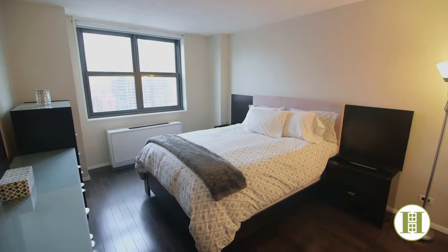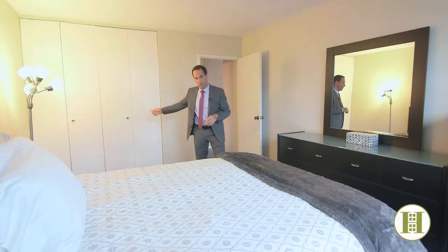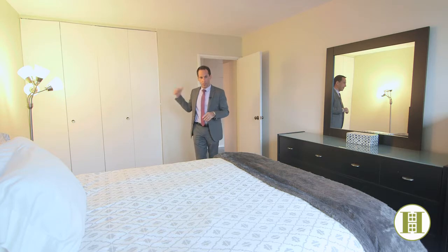This room, it's a beautiful, spacious room, that view again, and you have a wonderful closet space right here, as well as at the hallways. Hey, that's not bad.